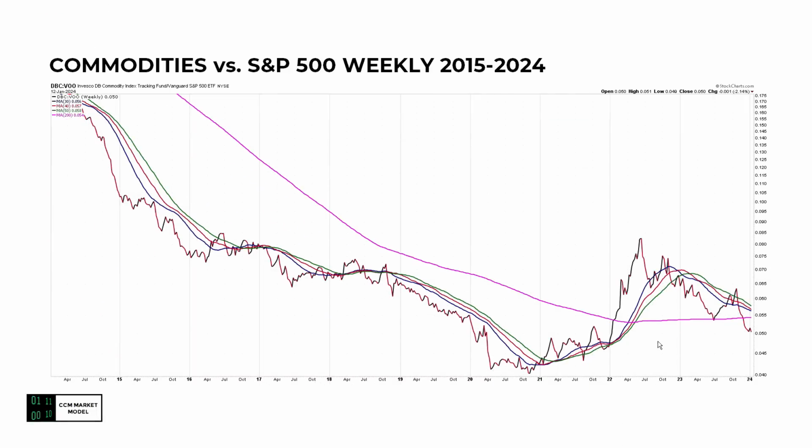A basket of physical commodities, DBC in the ETF world, relative to VU, the S&P 500 ETF. Commodities versus stocks, it's a weekly chart. It goes back to 2015. This also speaks to improving expectations relative to inflation, interest rates, and Fed policy.